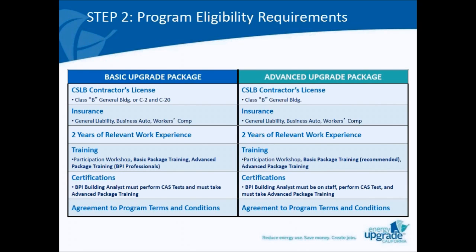And they are also required to take the advanced package technical training, but they're not required to take that basic package technical training. It is strongly recommended that those trainings be complete, but an advanced upgrade package contractor has to have a Building Performance Institute building analyst on staff, and that building analyst has to take the advanced technical training.